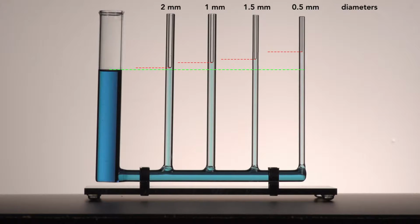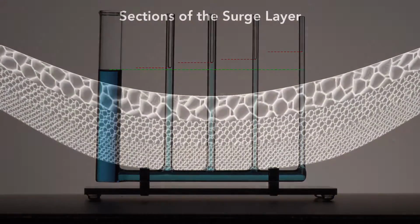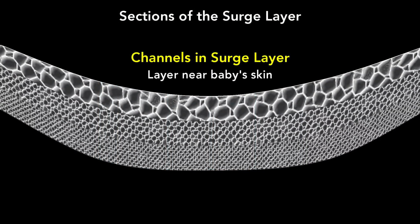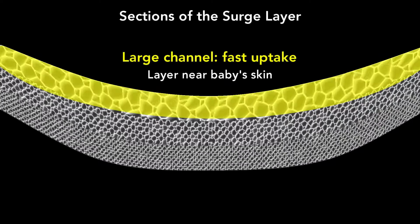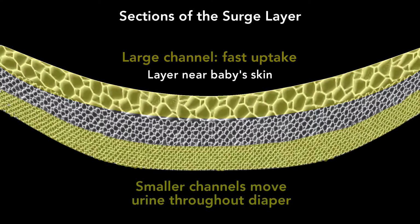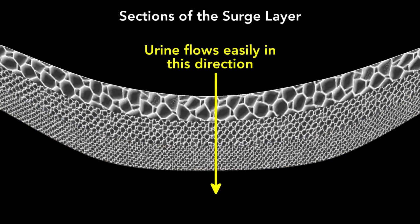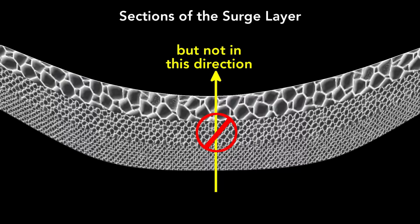The channels in the surge layer are arranged like these 4 tubes. Near the baby's skin, the surge layer has large channels. This moves a lot of liquid quickly, fast uptake, and then further from the skin, a more dense network of fibers creates smaller diameter channels. Not only does this arrangement of channels whisk the urine away, it also works like a one-way valve to prevent urine from flowing back toward the baby's skin.